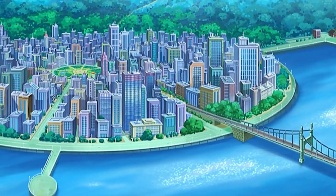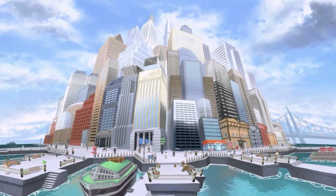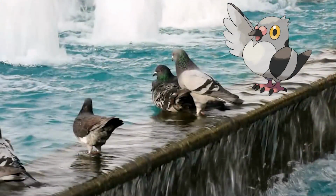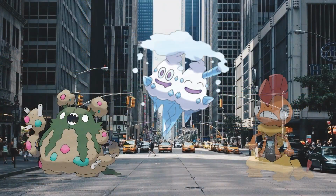Although this region draws inspiration from many different parts of America, it's still primarily based on New York, and for this reason it's one of the most urbanized regions and has the biggest city seen so far, Castelia City. Because of this, many Pokemon designs in this generation have an urban influence, such as Watchog being based on a crossing guard, the Pidove line being based on pigeons, the Conkeldurr line being influenced by construction workers, as well as Pokemon like Garbodor, Vanillish, and Scrafty all making sense in an urban environment.